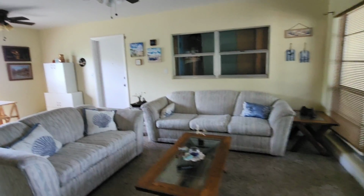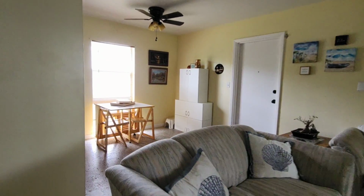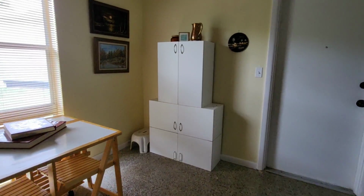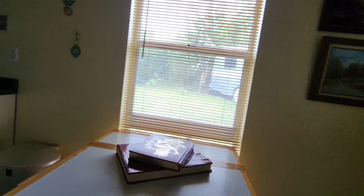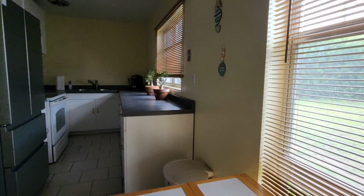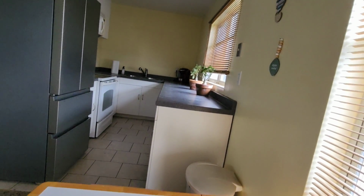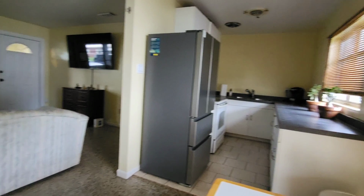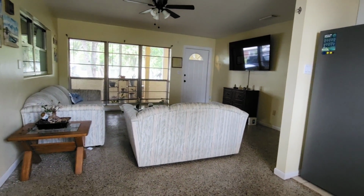This super cute area here. We've got terrazzo floors, which is amazing. That is perfect for your electric bill. Not sure if you've ever had terrazzo floors before, but I absolutely loved them when I had them. So there is our kitchen right there. And again, we'll do another shot back out here into our living room area.